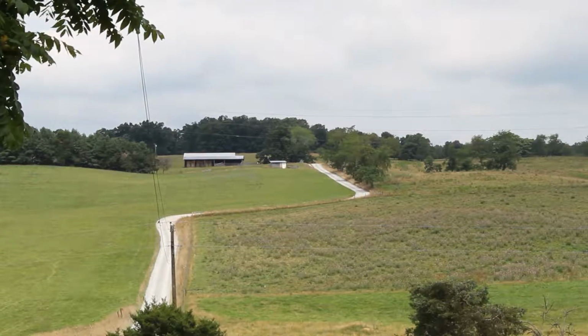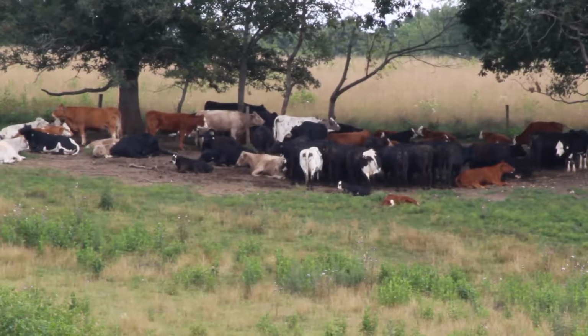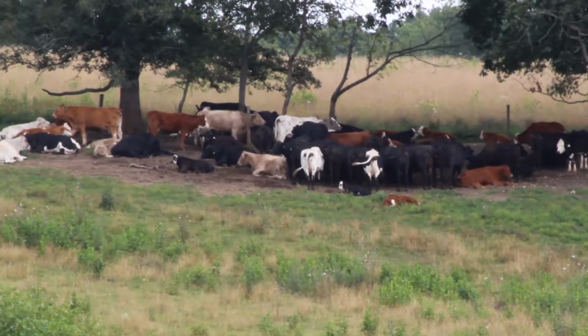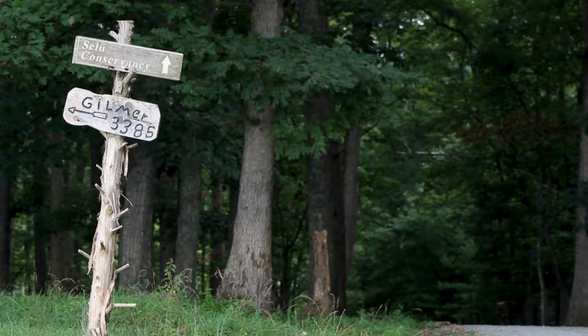Once arriving on the property, you are greeted with a long gravel road on farmland accompanied by farm life like cows. Dozens of cows roam throughout the land. The Selu Conservancy hosts everything from wildlife to homes to venues and hiking trails. After driving through some farmland, you will reach a gate to enter the tourism parts of the Selu Conservancy.